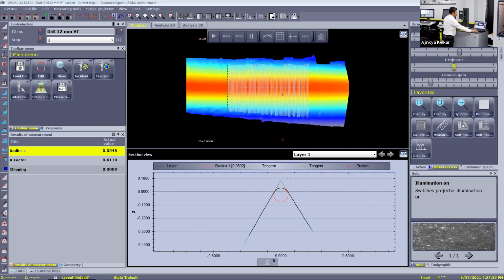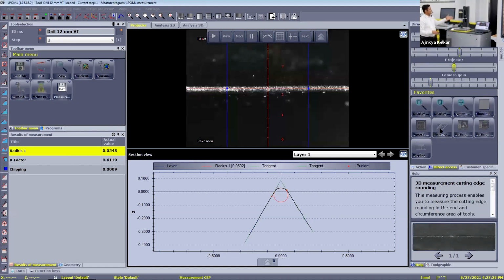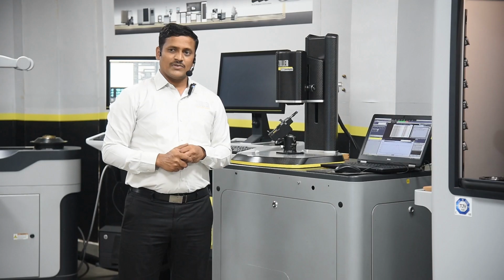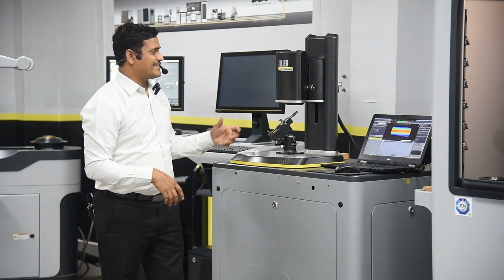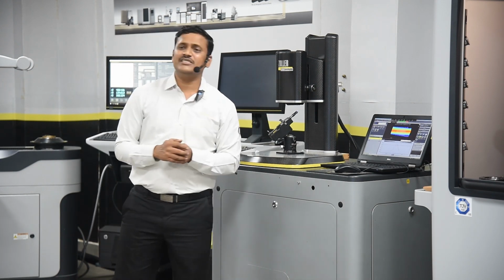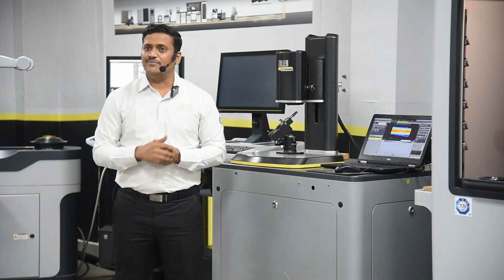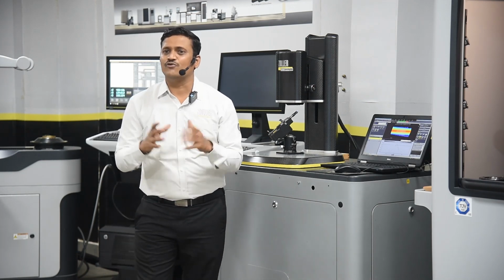I'll just quickly perform the measurement. With one button, you can say, okay, measure this tool. And here we have a stripe projector technology. We can measure maybe a 1.8 mm by 1.8 mm area. Within 30 seconds, it performs the complete measurement. Let's imagine 30 seconds. This machine is not made for a lab. This machine is made for shop floor use.